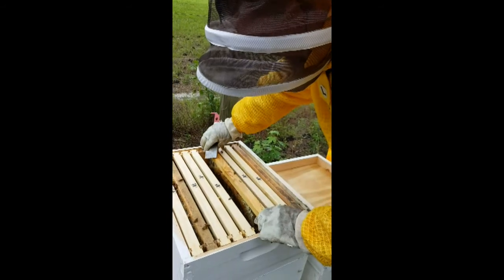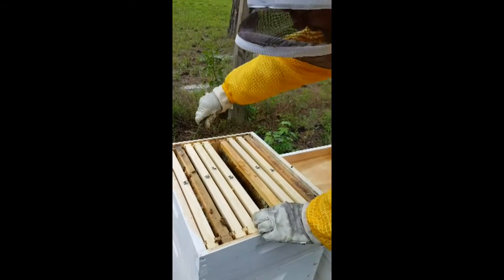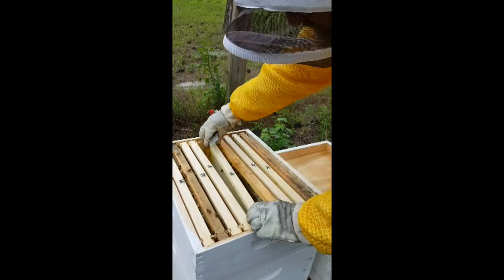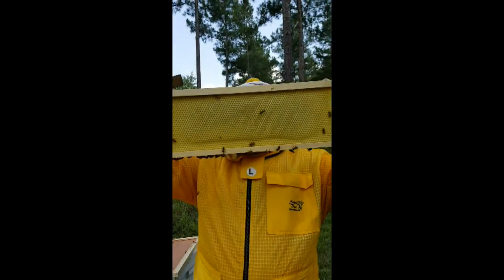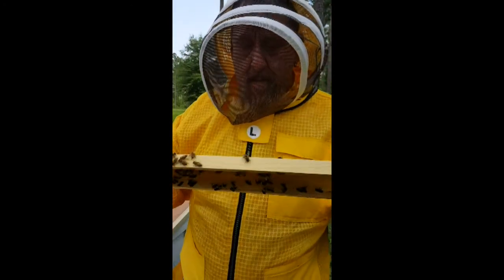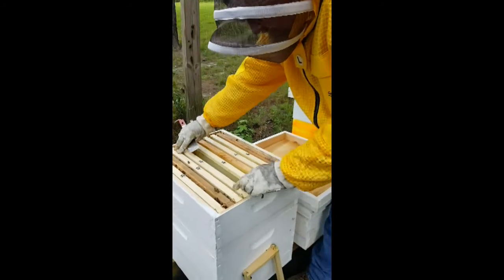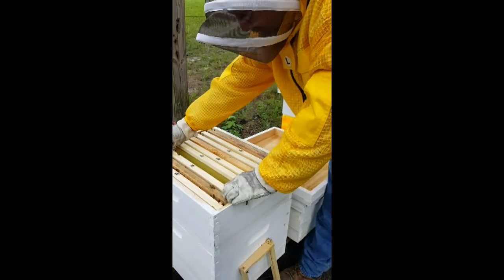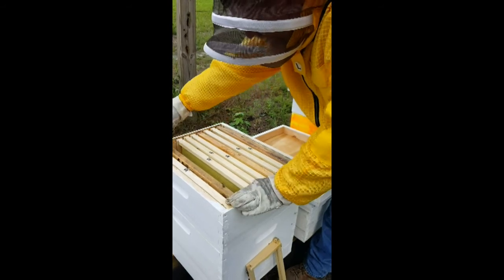But capped cells doesn't mean that the other queen is still here. They usually swarm within a couple days of the new queen hatching, so that could be the only swarm cell and her still be gone. There are definitely no eggs. No new eggs, and I'm not seeing any larvae or brood. But man, have I got some honey here.